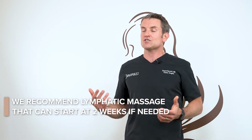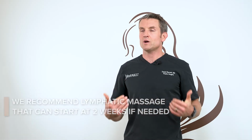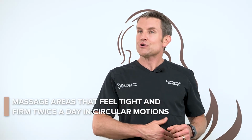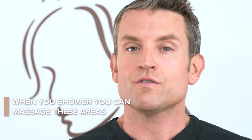In addition to that, we also recommend lymphatic massage that can start at 2 weeks if you feel up to it. A lot of our patients swear by it, and it helps their swelling improve immediately. If you feel in the areas of a liposuction on the flanks, they might feel areas of knots and firmness. You want to massage those twice a day in circular motions. I tell people if you take a shower, hop in the shower, massage 3 times in the area just to let it settle in, and that will help those little knots from the liposuction resolve faster.